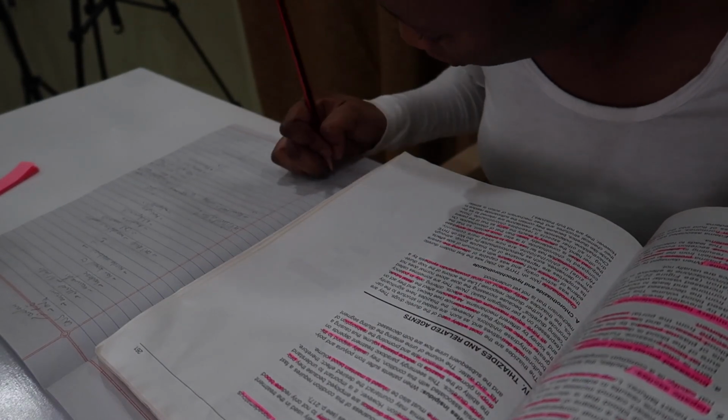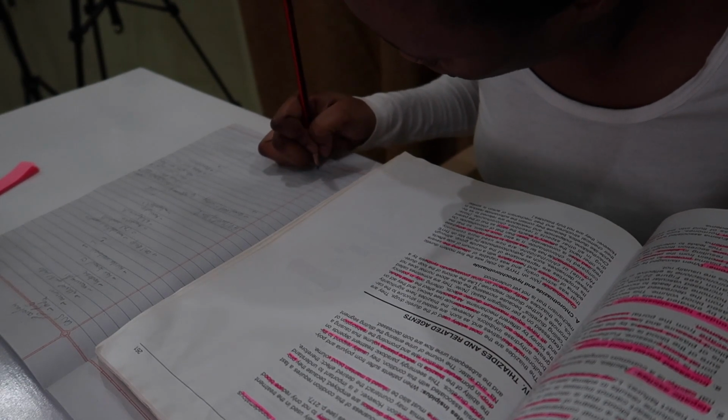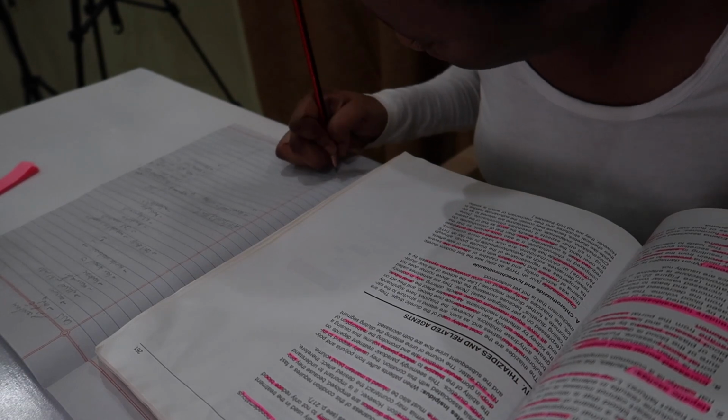Every song we sing, every breath we breathe, let our praises ever be.